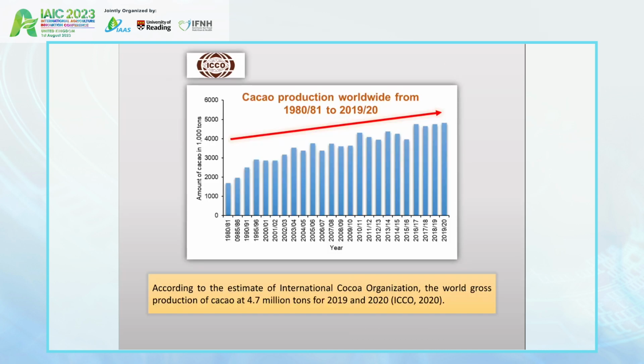Today, I will first discuss the cocoa industry. I will then touch on aquaculture of white shrimp, and finally, describe how application of cocoa pod husk affects the immune response of shrimp. Cocoa is commercially grown in South America, and its beans are primarily used for chocolate and cocoa-based food production. The consumption of this product has steadily increased worldwide. The global cocoa production was estimated to be 4.7 million tons in 2019 and 2020.